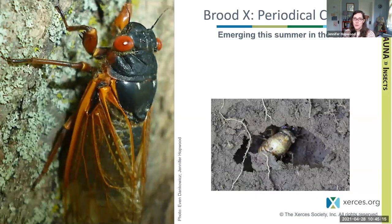And then for good measure, even though they don't really play a role in soil health, working lands, I wanted to mention the periodical cicadas because they are having an emergence this summer in the east. Periodical applies to cicadas that are in the genus Magicicada, and they require 13 or 17 years to complete their development. They live underground for that time, feeding on tree roots, and then they emerge en masse in the springtime, usually about May or June. And the adults will climb on the trees and then sing this really cacophonous song to help them find a mate.